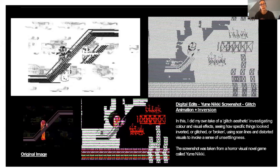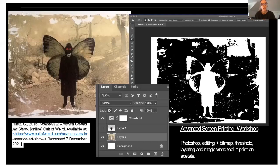And she's looking at the digital, looking at glitch, looking at the idea of images broken, and how they can create a sense of being unsettled. Next page, please. And she's doing some screen printing. She's gone into the print room, and then she's taken that into digital to try and manipulate it, to try and make it super scary, as opposed to just a little bit surreal. Actually, it was quite scary in the first instance. Next page, please.